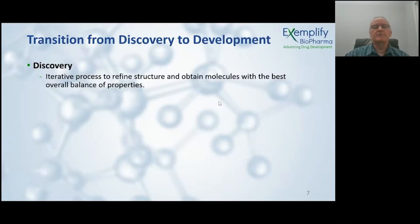So not to insult anybody who's working in discovery, but I've tried to define what discovery really means at a very high level. It's essentially an iterative process to refine a structure and to obtain the molecules with the best overall balance of properties for whatever your program is. So if your program requires high solubility, then you need to factor that in. If your program requires certain structural features, you obviously have to put that in. Whatever the pharmacology aspects or the pharmacokinetics are. So essentially, it's making a lot of molecules, obviously, and then trying to learn from each iteration as to how to improve whatever those specific and necessary properties are.